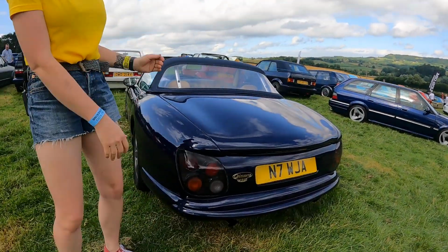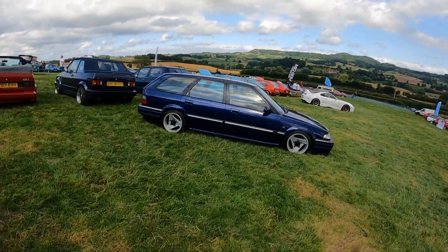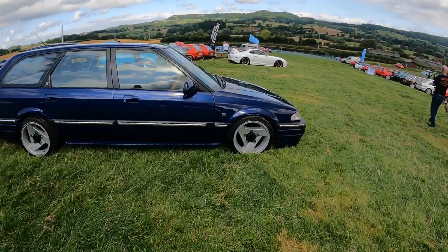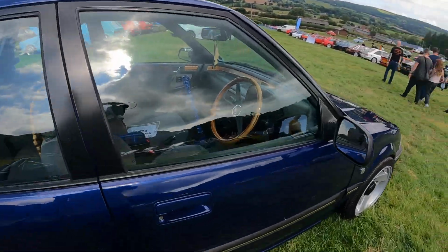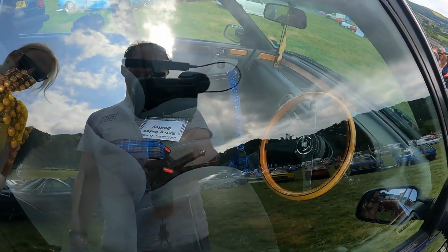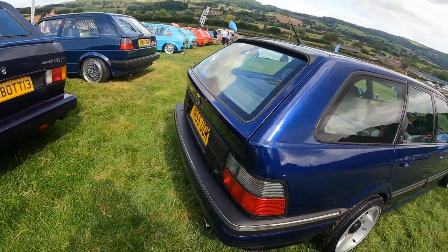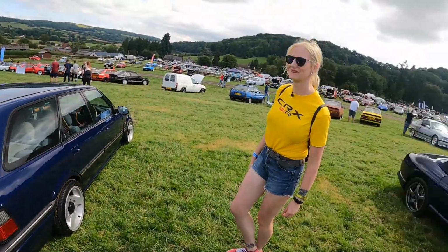you've got this beautiful TVR Chimera next to a Rover on 3-spoke alloys with a Nardi steering wheel and a JDM style gear lever, obviously. Yeah, I mean, that's a thing.